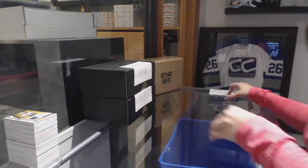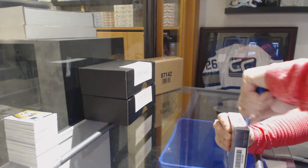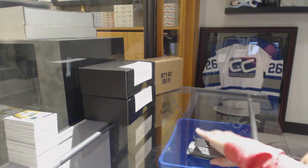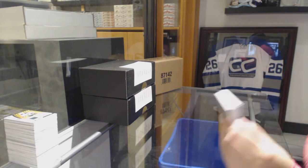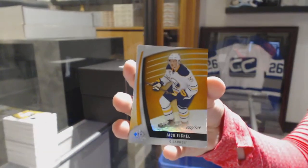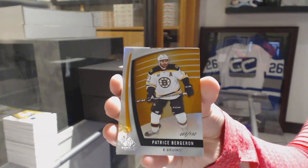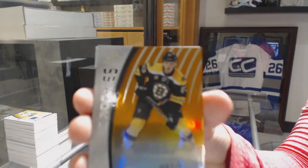All right, last box, folks. Number to 124 for the Buffalo Sabres, Jack Eichel. Orange number to 132 for the Boston Bruins, Patrice Bergeron. Orange rookie number to 113 for the Boston Bruins, Peter Solarik.